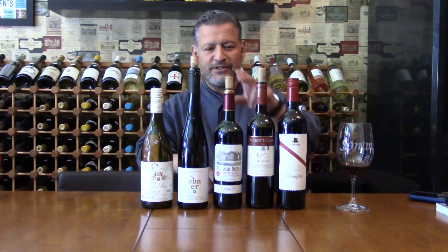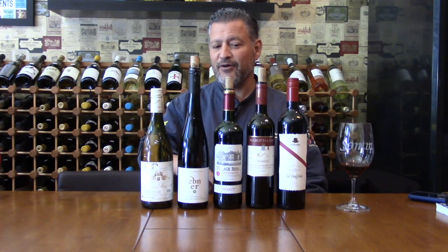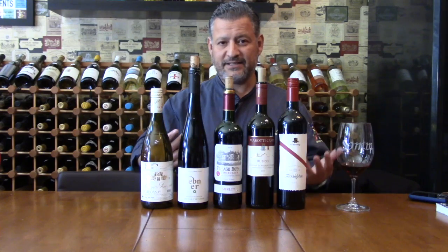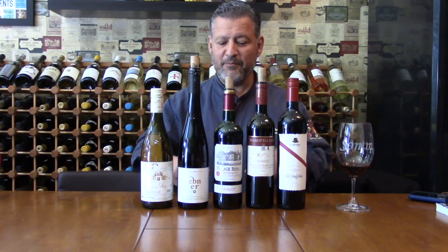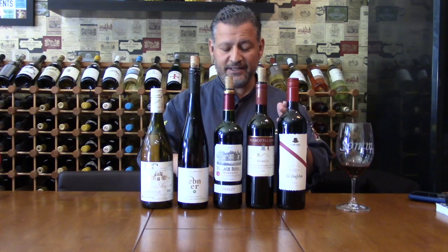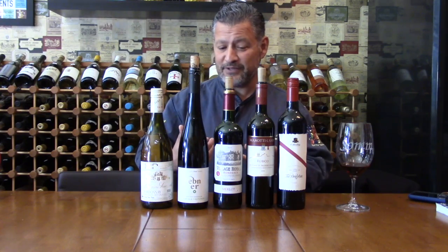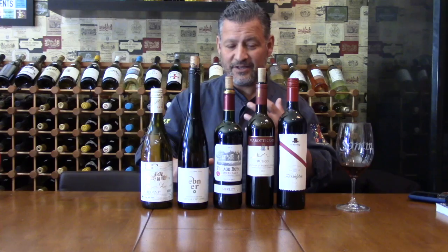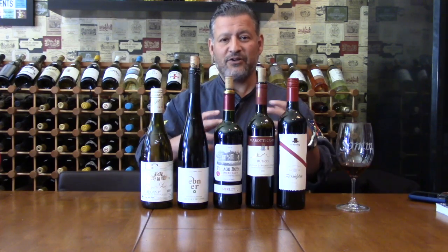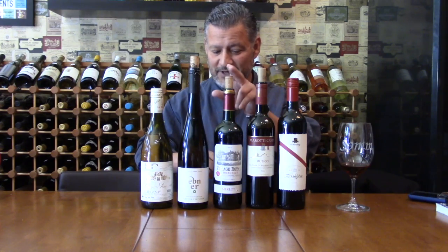Then we go over to Village Royale. This is a Bordeaux, 100% Merlot, probably one of the more basic styles of Bordeaux that you're going to find, but it's really approachable. It's a great deal, and it's really easy drinking for a lot of those that are afraid to try Bordeaux because you don't know what you're getting, or because there's a perception that they're often big and tannic. This is not that. So there's a real good option there.